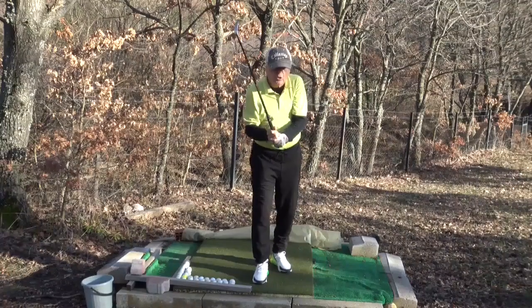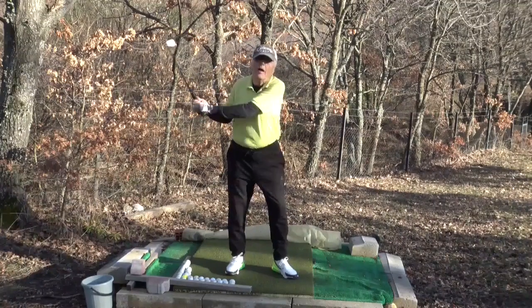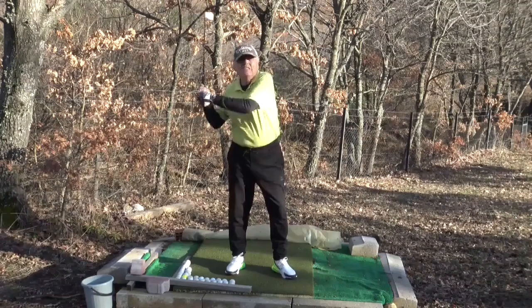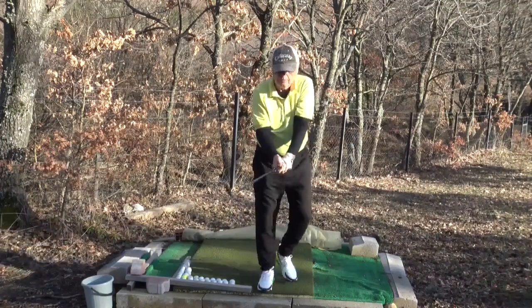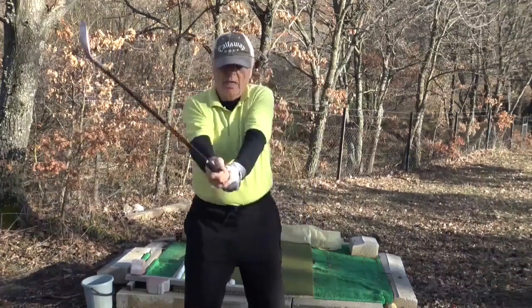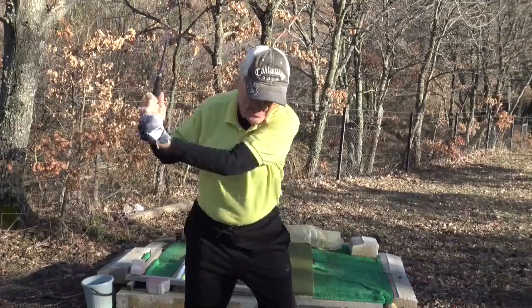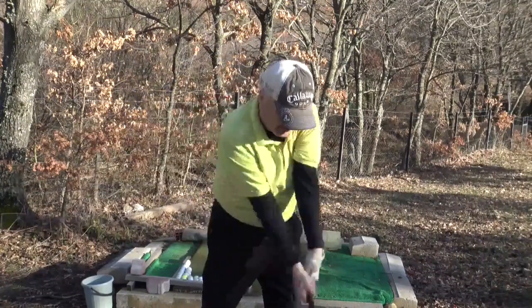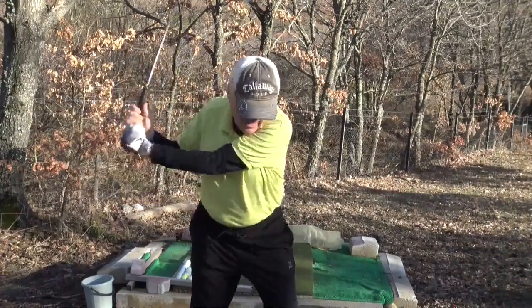Ben Hogan turns his hands to the right on the backswing, and from the top onward, he turns his hands to the left. It starts like this. He turns his hands to the right. On the downswing, he turns his hands to the left. To the right, to the left.